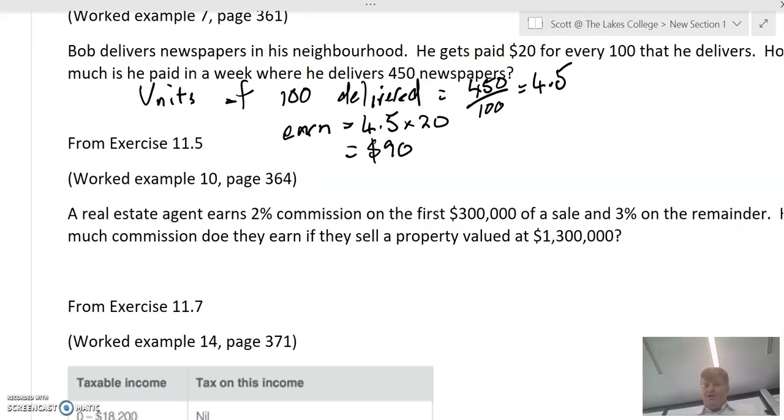Okay, the next one is one that I know some people have found a little bit challenging. Real estate agent earns 2% commission on the first $300,000 on the sale. So the amount of any property up to $300,000, they earn a 2% commission, and they earn 3% commission on the remainder, the rest of the value of the property. So how much do they earn if they sell a property valued at $1.3 million?